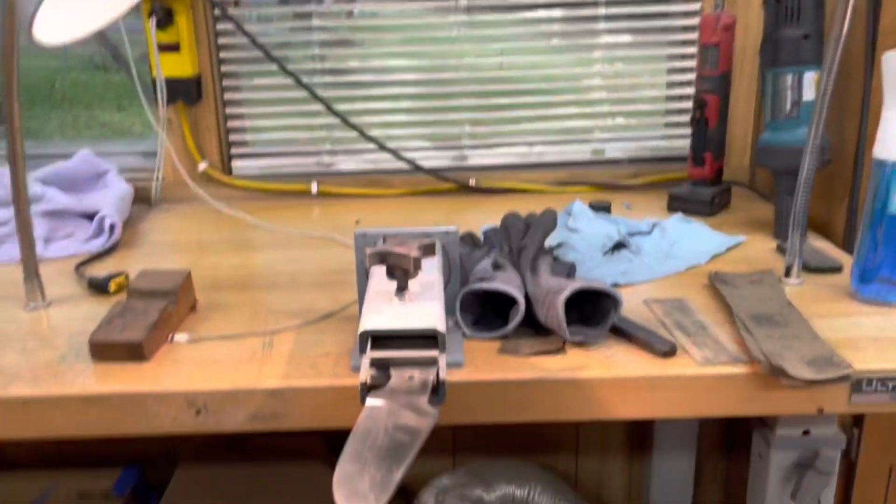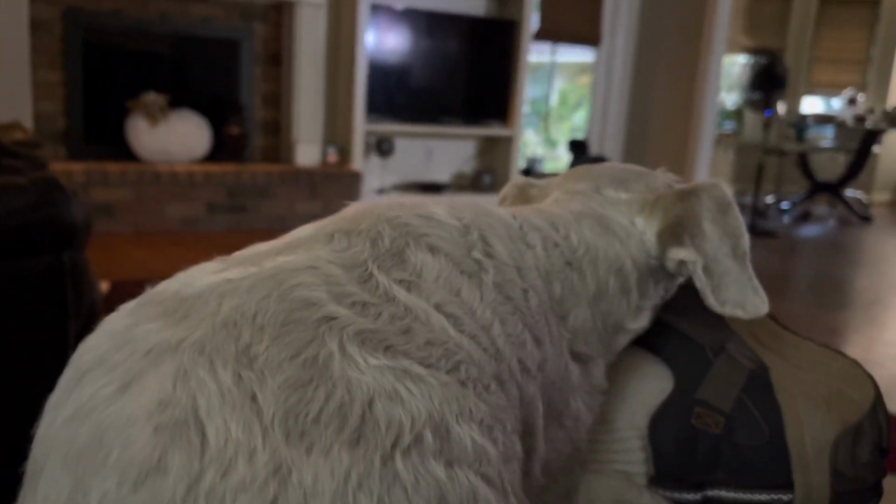All right, I'm going to sand on this knife a little bit more. It's getting closer.